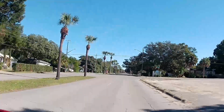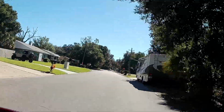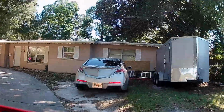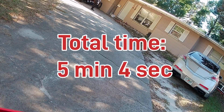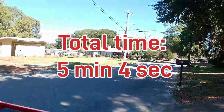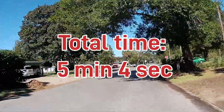Okay, now we're just cruising, doing a little weaving, and this house was really easy to find. It was right on the corner, none others that even faced the same way, so that was pretty awesome. And I made my delivery. I think my total time, 5 minutes and 4 seconds, so that's pretty good. And then I'm right back on the app for my next order, which is what you gotta do.